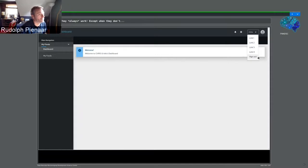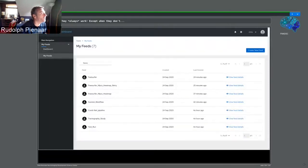I'm going to log out and log in. And what you do when you first log in is you have an area here which we call feeds. Each of these feeds is one processing workflow that grew from one basic set of data and all the operations on that data in a tree fashion. So I'm going to show you the workflow creating something new, and we'll see if it works or not.